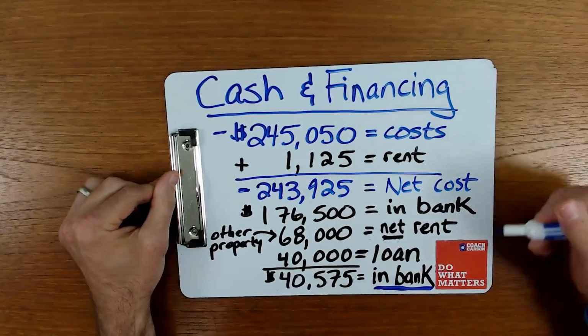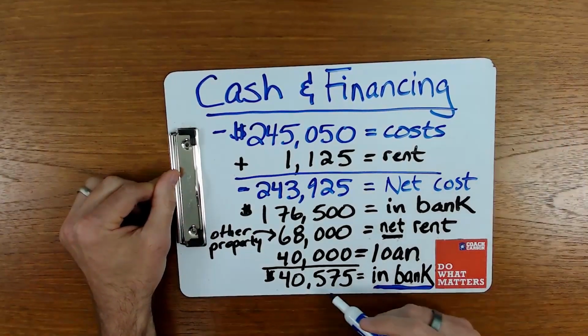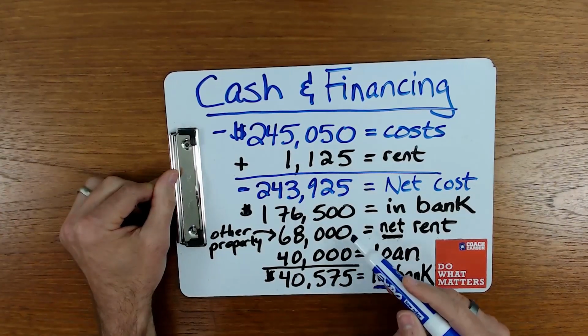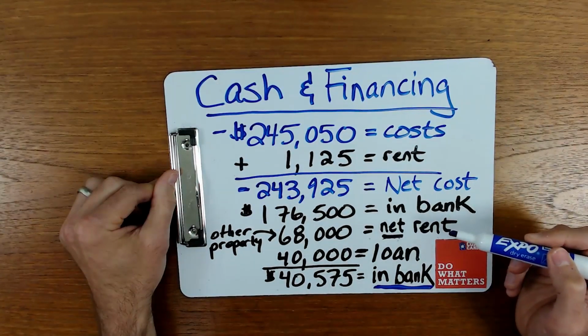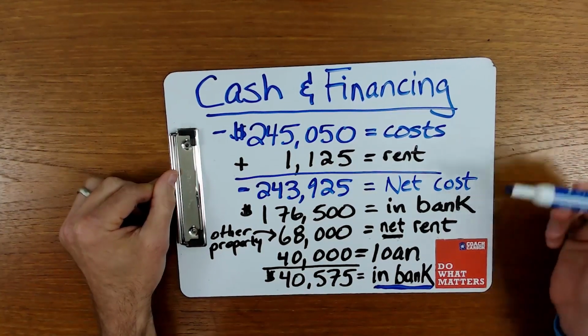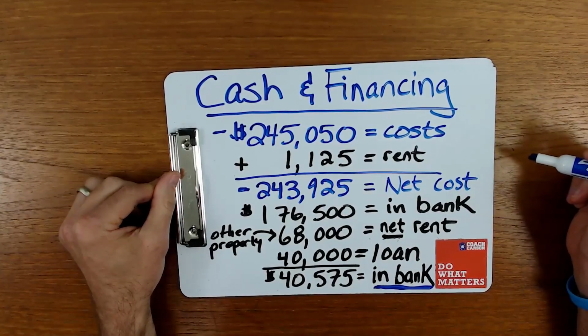So going forward, I'm going to show you some forward-looking return on investment estimates, but just from a cash flow standpoint, our plan is to build up some reserves again using the net rent from our other property and from this new property, which rents for $2,200 per month. We'll have to pay some expenses out of that: taxes, insurance, management fees, maintenance, things like that. But we'll definitely net $1,000, maybe $1,400 a month.